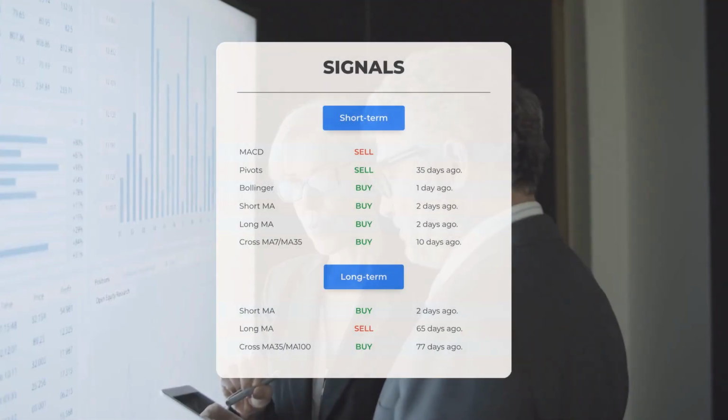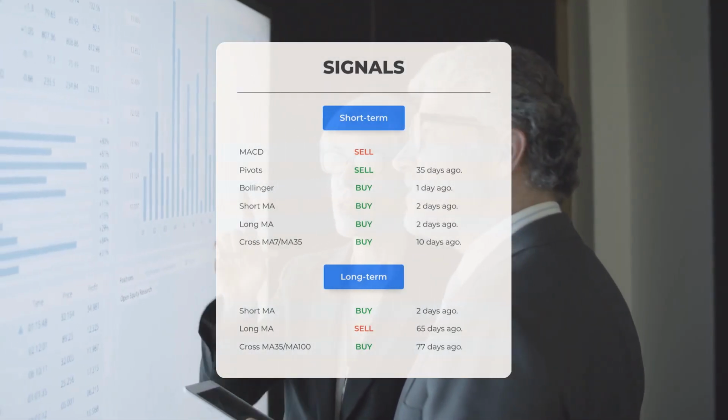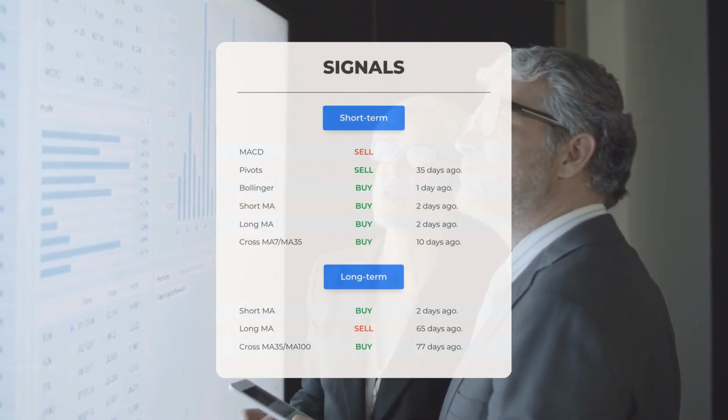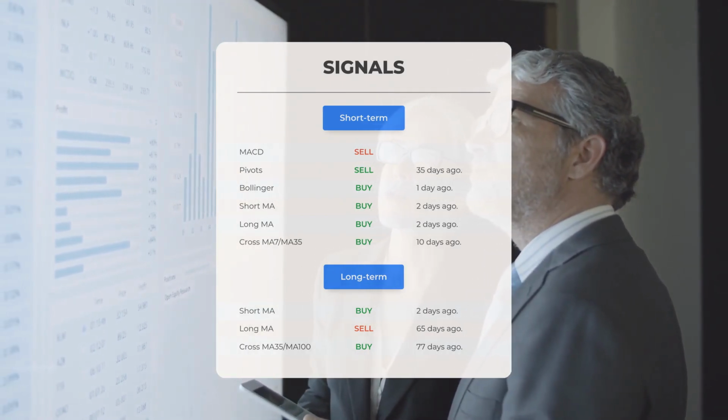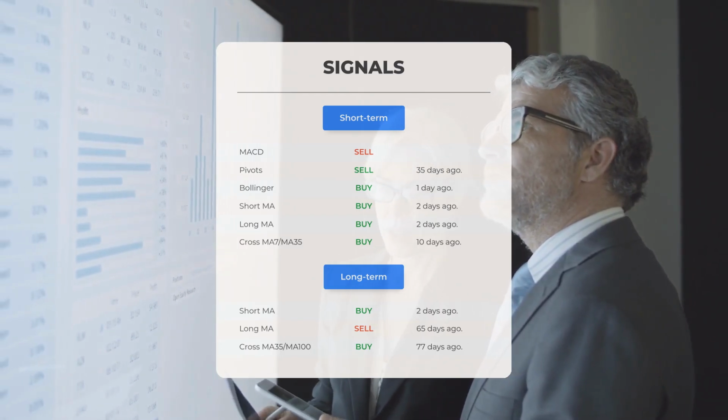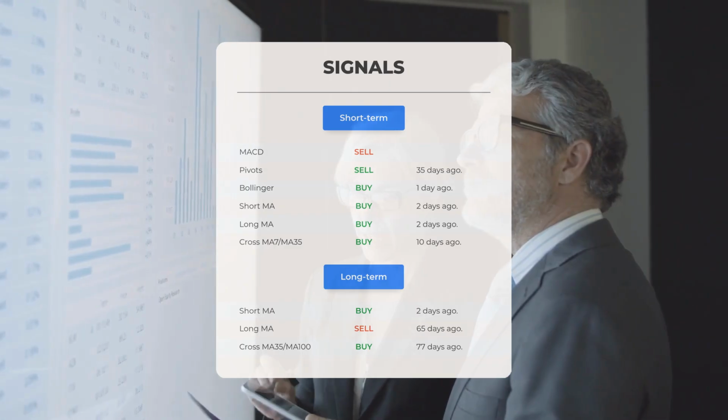Here are some additional signals you might find intriguing. Moving Average Convergence Divergence, sell signal. Pivots, sell signal from 35 days ago. Bollinger, buy signal from 1 day ago. Short-term moving average, buy signal from 2 days ago. Long-term moving average, buy signal from 2 days ago.